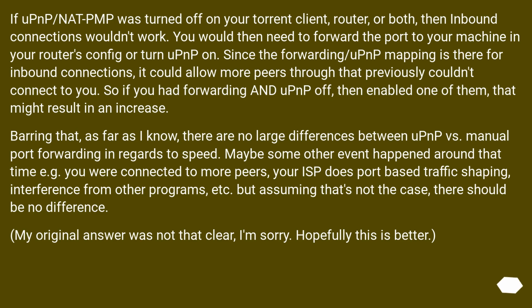If UPnP/NAT-PMP was turned off on your torrent client, router, or both, then inbound connections wouldn't work. You would then need to forward the port to your machine in your router's config or turn UPnP on. Since the forwarding/UPnP mapping is there for inbound connections, it could allow more peers through that previously couldn't connect to you. So if you had forwarding and UPnP off, then enabled one of them, that might result in an increase.